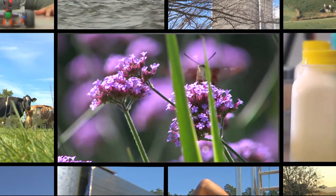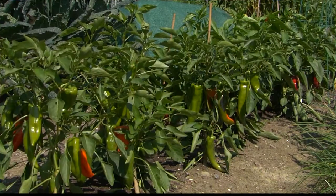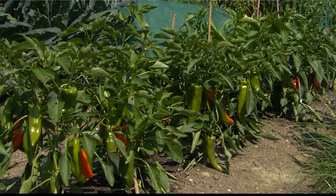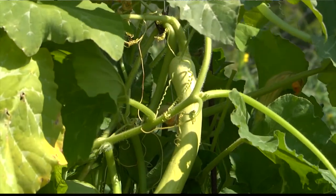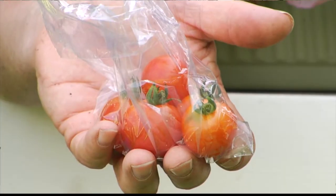Today in Across the Fence, we're abuzz in the garden with the bounty of late summer. From peppers and onions and from squash to tomatoes, we're uncovering what's ready now, what can wait, and what else can be planted even this late in the growing season.